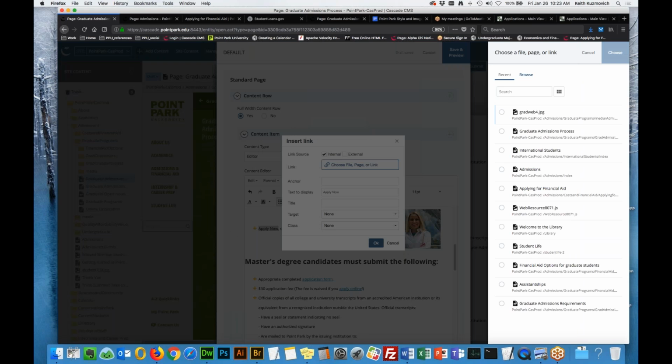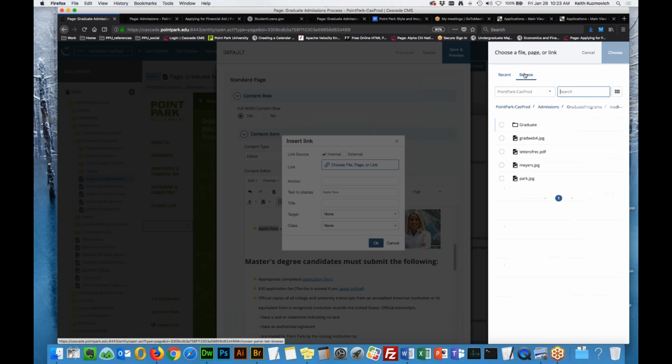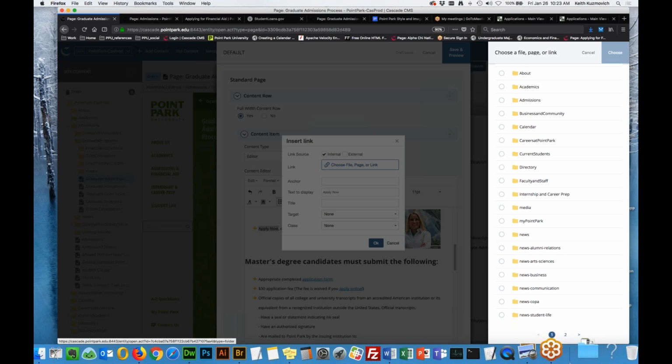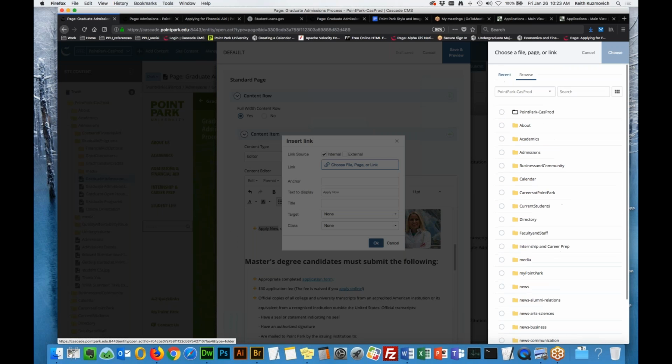Is there anything in here you want to use again? Or you can click on the browse button and browse to the link that you actually need. In my case, I know where this page is already. I know that it's at the uppermost level of the website, meaning that it's above admissions. It's actually right at the top level of the website, and it's called apply. So it's also just a page.